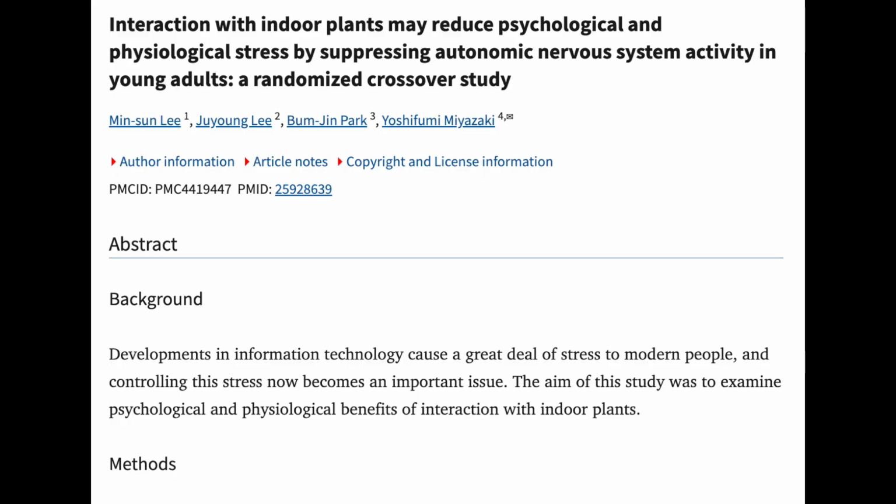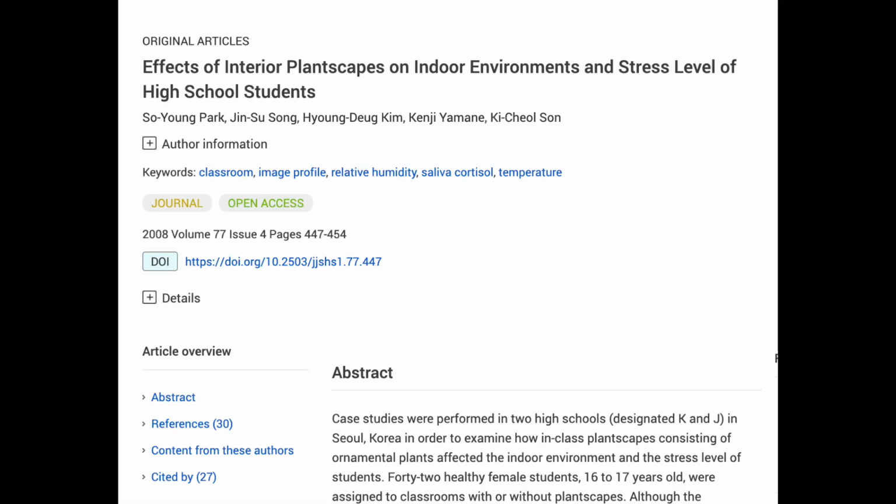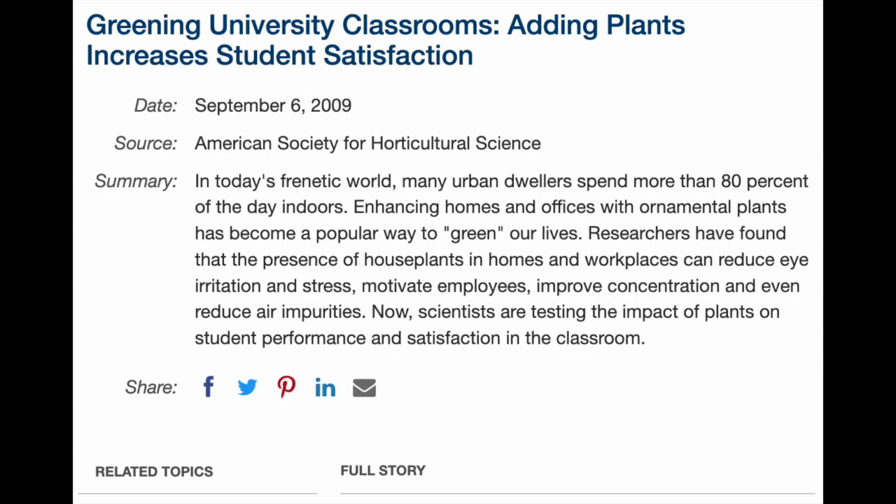So it's nothing to do with that, but studies have shown that houseplants in an environment can reduce stress. And this is physiologically measurable. Participants of these studies, when put in an indoor environment with plants, show reduced levels of cortisol, which is the stress hormone, compared to indoor environments that don't have any plants. Different studies have shown that it increases student happiness and student focus, and those are some things that I want to have in my classroom.